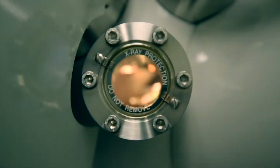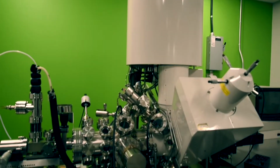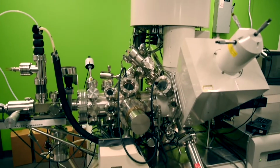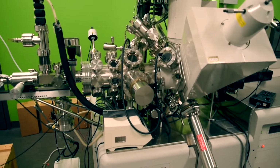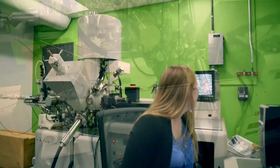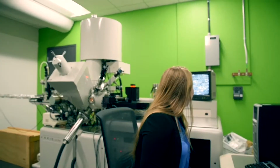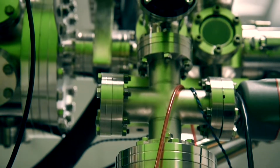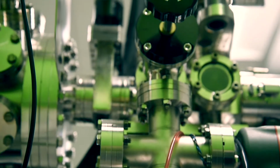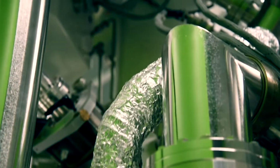Here we have MIM's X-ray photoelectron spectrometer, or XPS. The XPS gives us information on the elements present in our materials with the added benefit of being able to learn about the bonding environment around an atom. Owing to the fact that XPS is a surface-sensitive technique, probing only the first few layers of a sample, it is particularly suited to look at thin films, such as those found on most modern sensors.